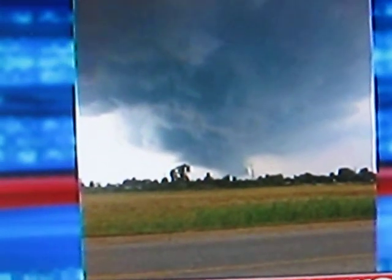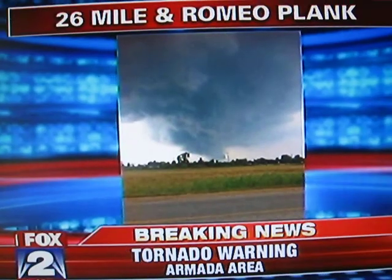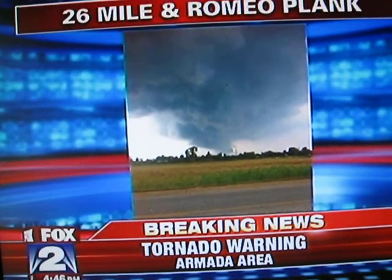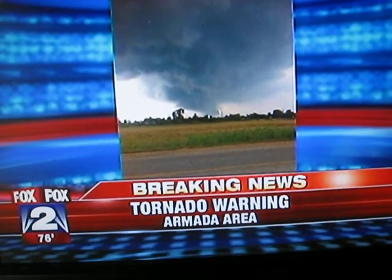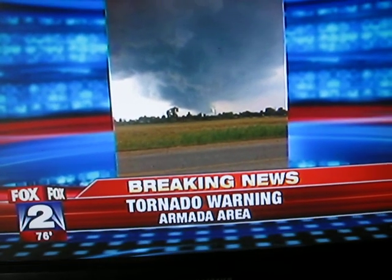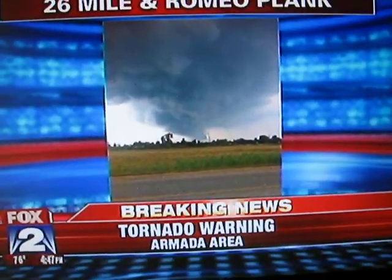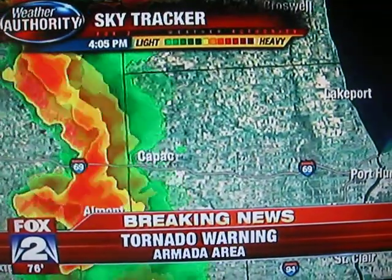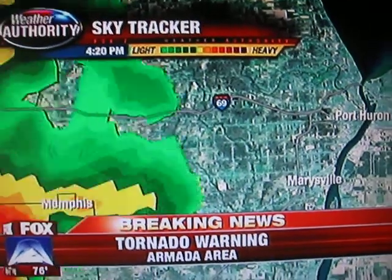This is 26 Mile and Romeo Plank. And again, what you're looking at is very well what could be a funnel cloud in and around the Armada region. Now, the worst of it has passed Armada and is now passing Memphis as we speak. SkyTracker radar shows us where that storm is now, edging closer to Interstate 69 in St.